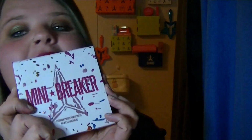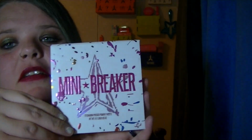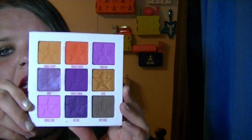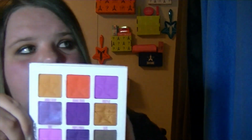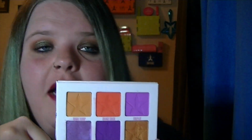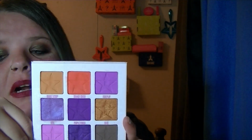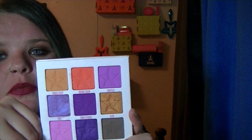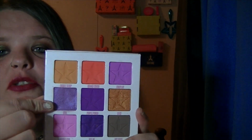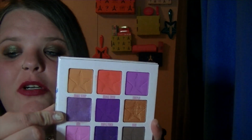So we're down to the little guy here, the Mini Breaker. I love this palette. I just don't ever reach for it a lot. I love purple, I love pink. I don't reach for it a lot because lately I've been trying to be, I guess, normal doing my makeup. Hence the gold, brown color eyes. But I really love this one. It's really good. All the colors in here work awesome. Once I figured out how to do this shade, it works awesome.